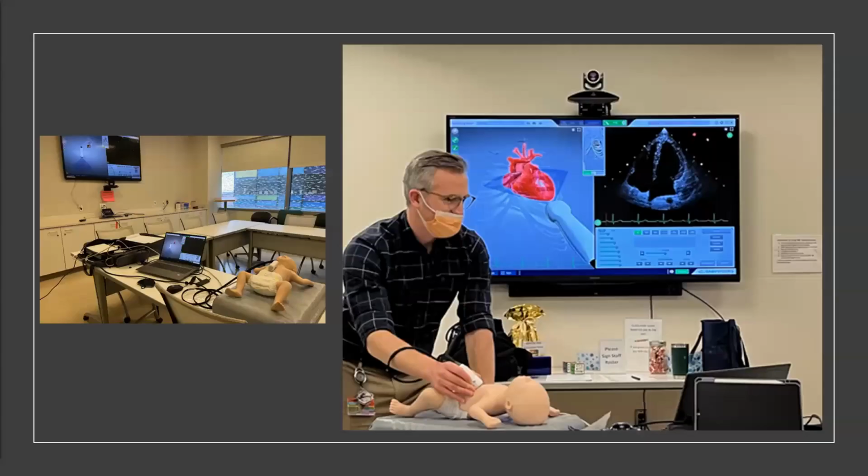And then I did put in just a few pictures. We did convince someone to buy BabyWorks for us. So this is what it looks like, and we do use it in our teaching too. So this is one of our pediatric cardiac intensivists using the Phantom, using BabyWorks, to teach cardiac POCUS.